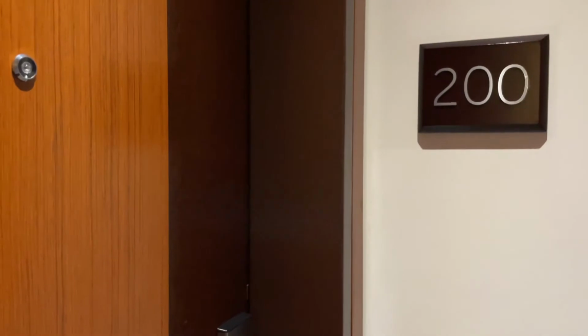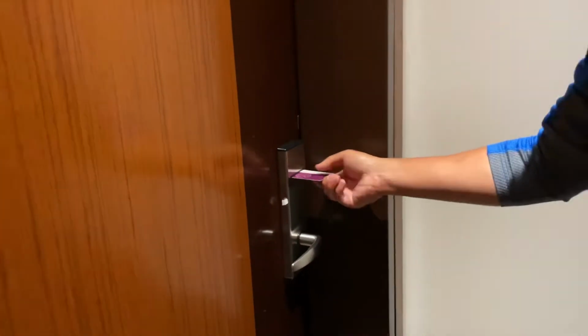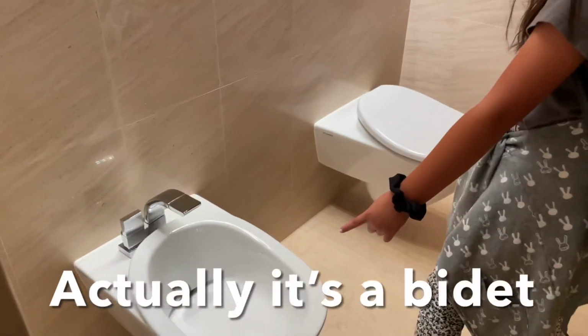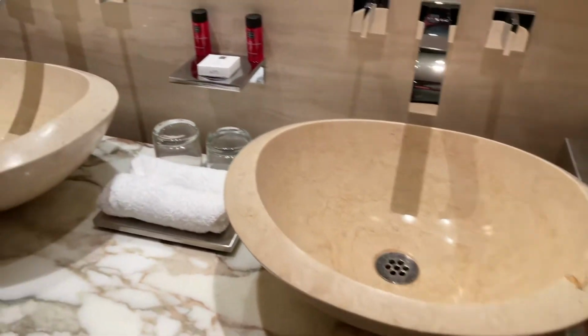Corner room. 200. Open. Sesame. Come on, open, Daddy. Like, okay, and she wants to go in. Open. Go. Yes, I'm good. Ew, why is there that? What do you mean? Oh, yeah, that's for guys. Why is this? That's just the way it is.